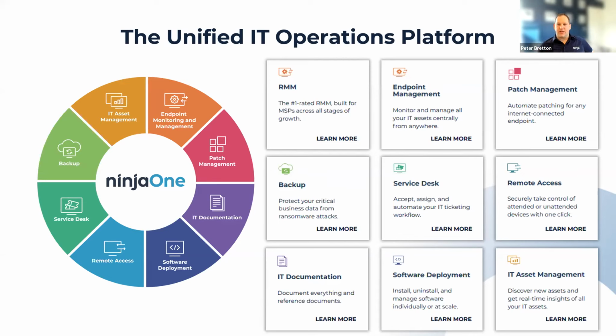Ninja gives you one centralized solution for managing your endpoints and supporting your end users at scale, 100% remotely. There's no infrastructure or servers that you need to run this. You can run it from anywhere with essentially zero infrastructure.